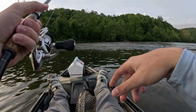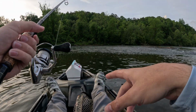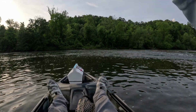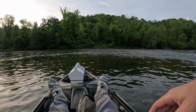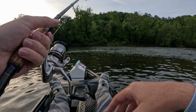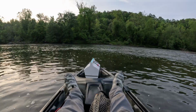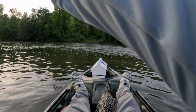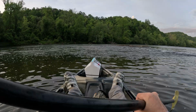I thought they completely turned off, but now it's getting closer to sunset, so hopefully the bites should pick up a little bit. But I feel like I've been getting hit pretty frequently here, since I haven't really been able to land them. I thought that was a fish there for a second, but that would just be a snag.